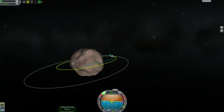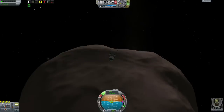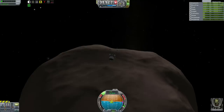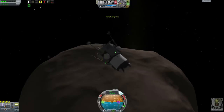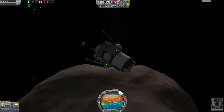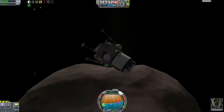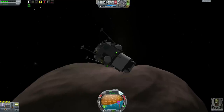Anyway, looks like we've got ourselves a nice little descent trajectory there. We've only changed our velocity by such a tiny amount, but velocities are absolutely minuscule here. And yeah, we've used 1 unit of monopropellant. Oh my goodness, will we have enough to make ourselves get all the way down to the surface and return? Time to let the time acceleration kick in, at least while I can, because the time acceleration stops being available at about 8 kilometers up.